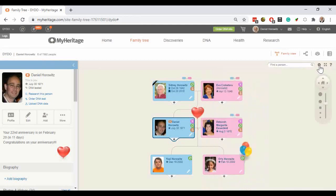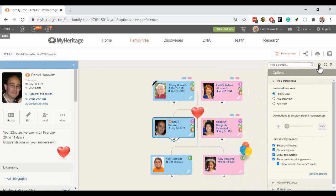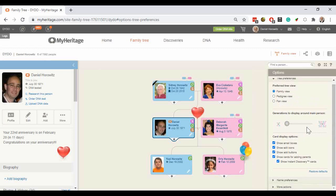And also, the other thing I wanted to show you, if I'm already here, is the settings, because I think it is very important that the website shows your family tree the way you want it to be seen. So here you can choose if you want your preferred view to be the family view, the pedigree view, or the fan view. My personal choice is to look at it in the family view, and we will have some changes on this very soon. You can also choose here how many generations you want to display on the screen, what you want the card to display, if you want the email box, and if you want to show icons and buttons.